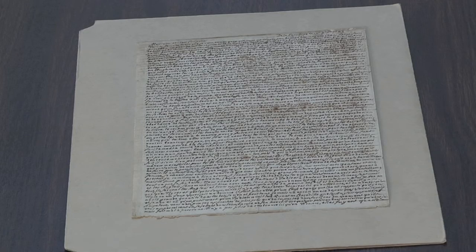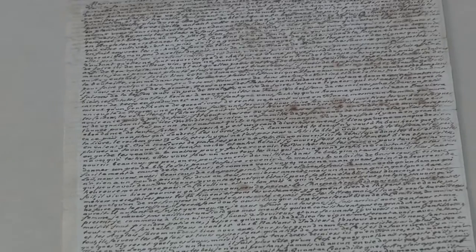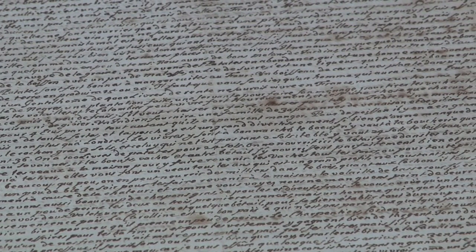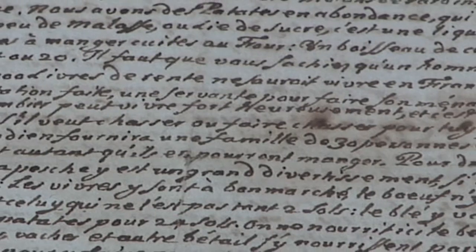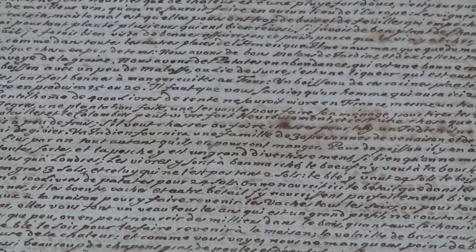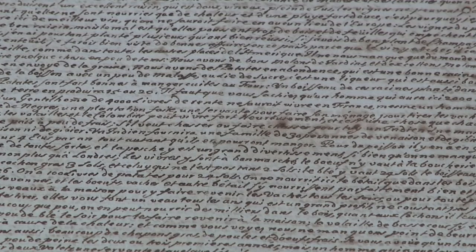The earliest manuscript item in the South Caroliniana Library's holdings dates from 1683. Louis Thibault, who was a Huguenot settler in Carolina, was writing in very grand language, somewhat exaggerated language, to fellow Huguenots in France, encouraging settlement in the new colony of Carolina.